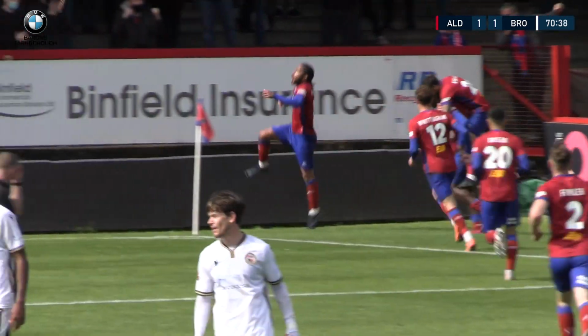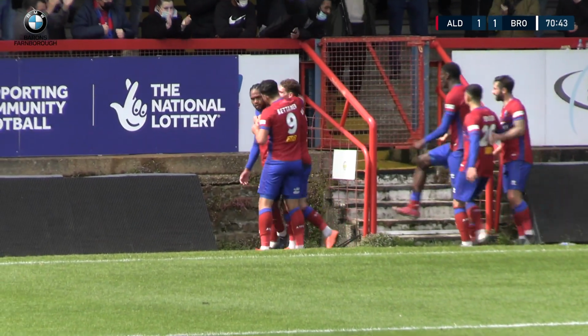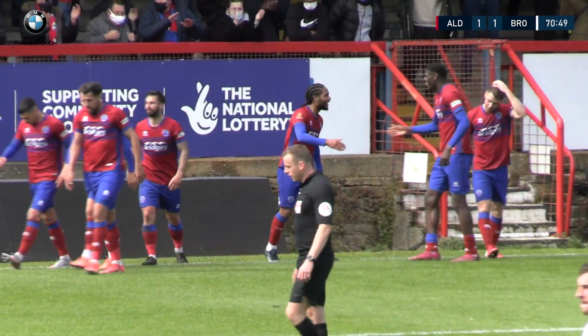Did he get the deftest of touches? I think he did. We'll have a look at the replay, but the shots are level, and they're deservedly level. In the 71st minute, Aldershot Town 1, Bromley 1.